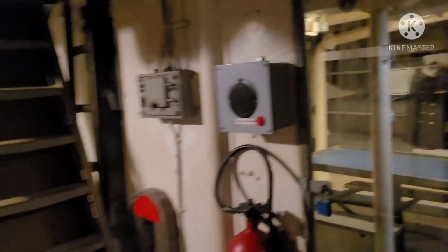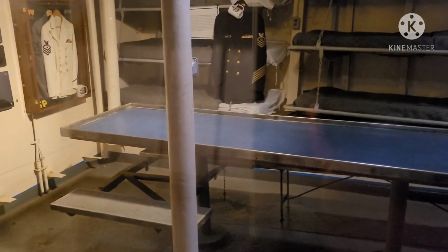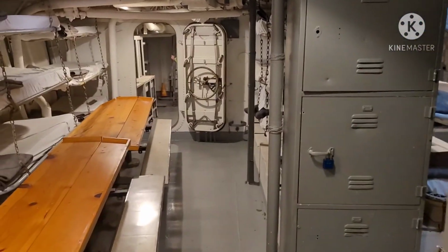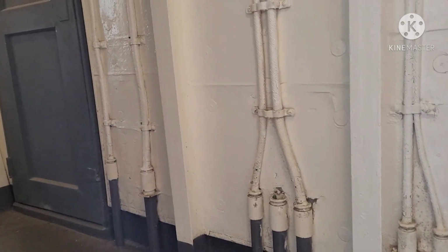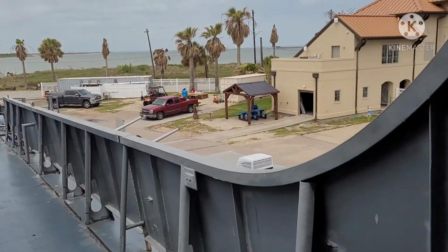Oh, can't go any farther here. Can't really see that sign. I guess eventually they'll open that back up when they restore everything. Now we turn around and go back. Well, we're pretty much done now, so we can start making our way back topside and out. A lot of areas were shut down because they're restoring this ship some more. So, gotta watch your step so you don't fall, trip, break your head.